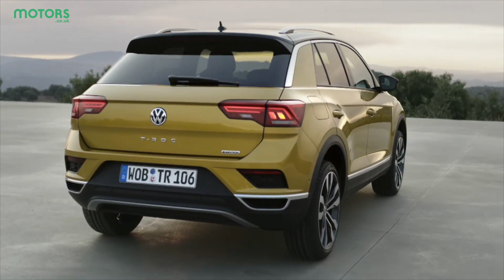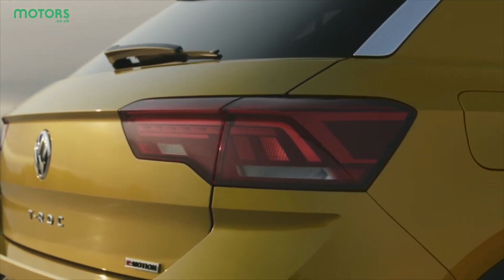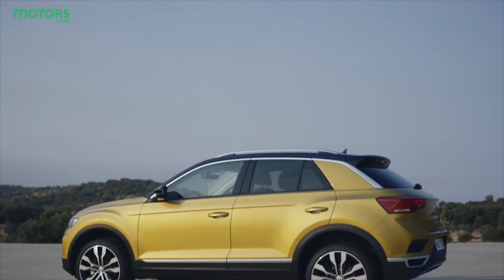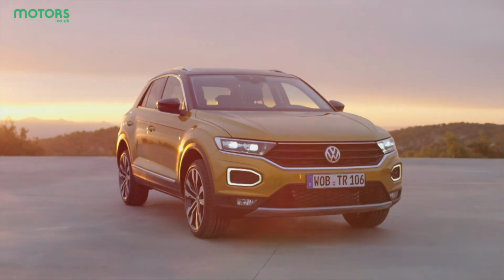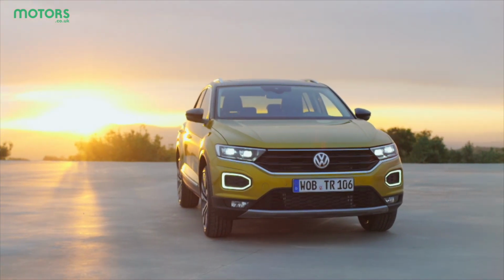Underneath, it's basically a Volkswagen Golf, but it's been given a more rugged look with a raised ride height, a more prominent grille and beefier styling. And because of its larger dimensions, it's proved a hit with anyone who wants a family car with a bit more practicality than a normal hatchback, without sacrificing too much on the driving dynamics.